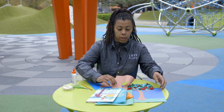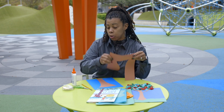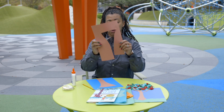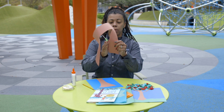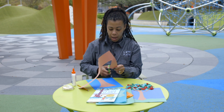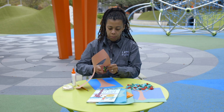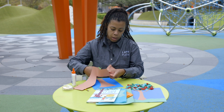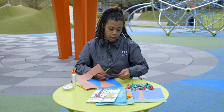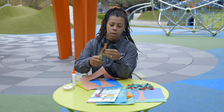Then what I'll do, if you want to make the branches like on the tree as well, we can use that same construction paper and just cut out some little branches. What I can do is use as a guideline the piece of the paper that I've already cut and just take part of that and kind of make it squiggly. And I'm going to use that as, I can make this a little smaller.